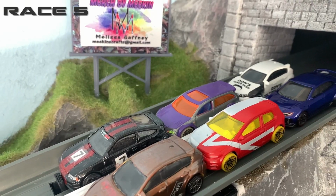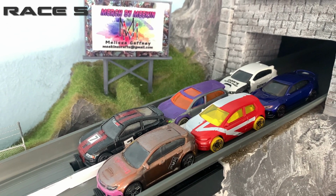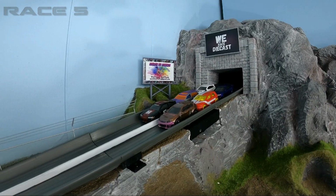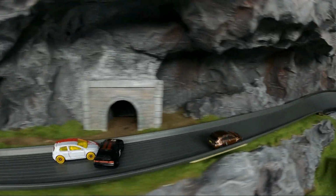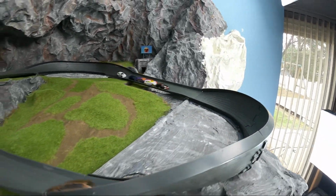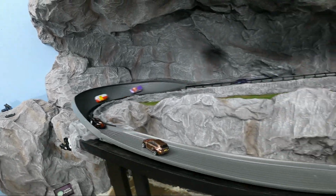Race 5. Owen and him desperate for points out front. This is their time to do it. Athena and Liam in row 2, Ben and Dom in row 3. Owen breaks out front and him trying to hold off Athena. Owen gets sideways and allows the number 7 to catch up.